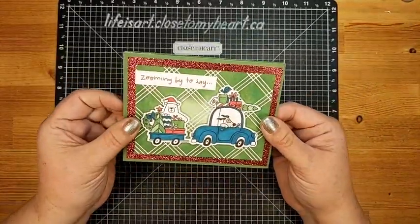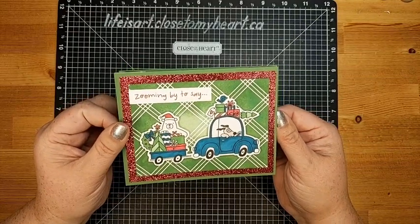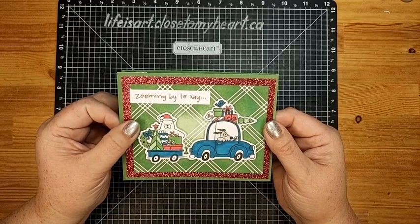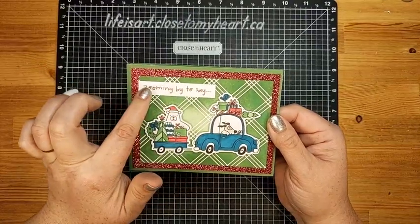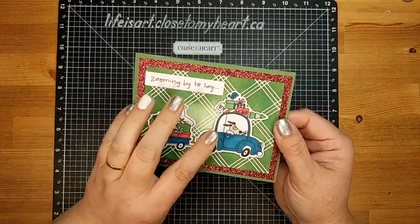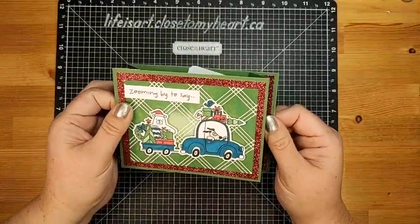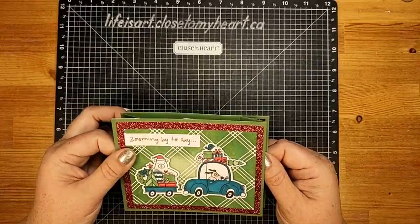Okay, so are we ready? We have completed our swipe card, our Pawliday Express swipe card. We started out with our green jade base, adding on our rosy glitter paper, then the irresistibles that we inked up with the jade ink. We added some stamping with the rosy color to tie it in, and then of course stamping and coloring with the tri-blend markers. Backside, we have our panel with our lights, and then we've got a little glitter in the little nook here, and whoop, pop up, zooming by to say Merry Christmas.